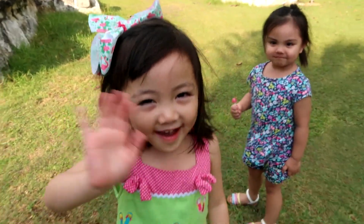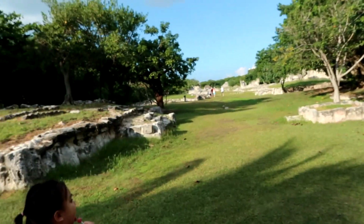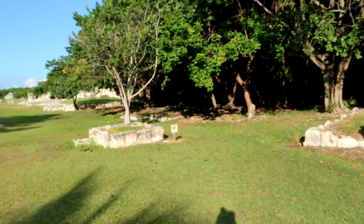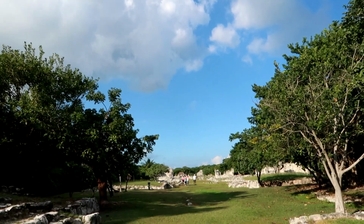We are in El Rey to visit a museum. Chloe. So here's the rocks and the trees while we wait. And there's spiders there. And there's a sign that says don't climb the rocks. So it goes all the way there.